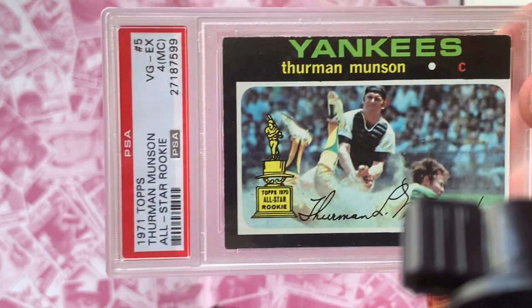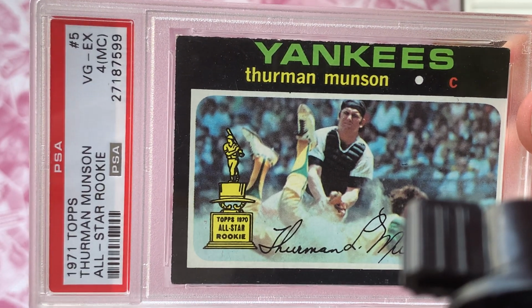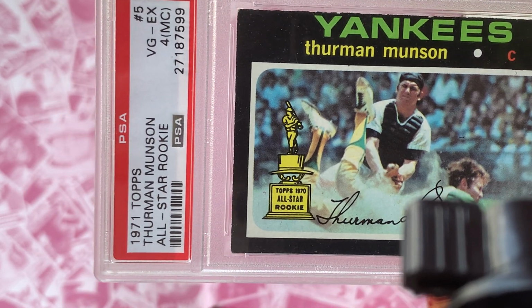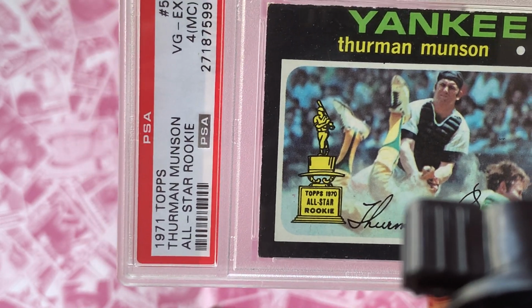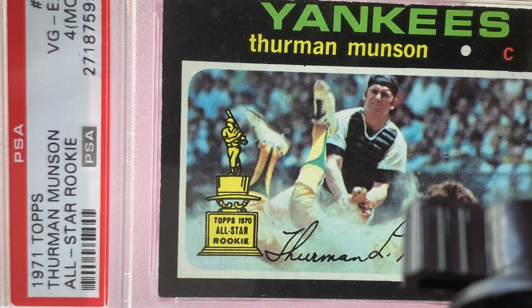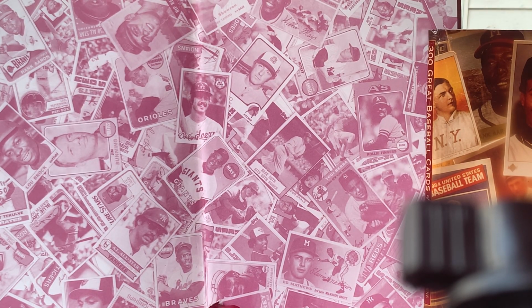Next up is the second year Munson card with the gold cup with the black borders, 1971. Many people believe that this card is better. It's actually better than the 70 rookie. That card sold for $21,510.